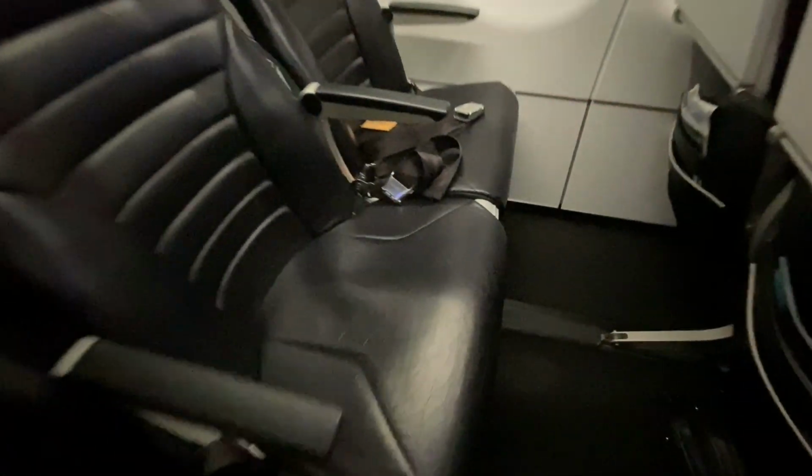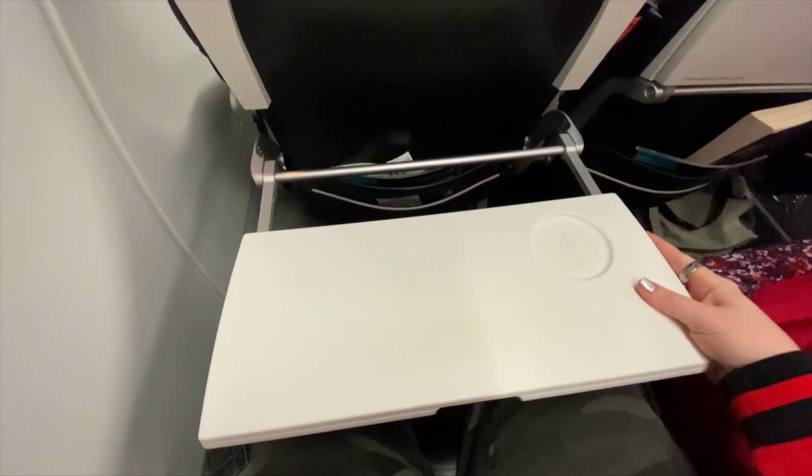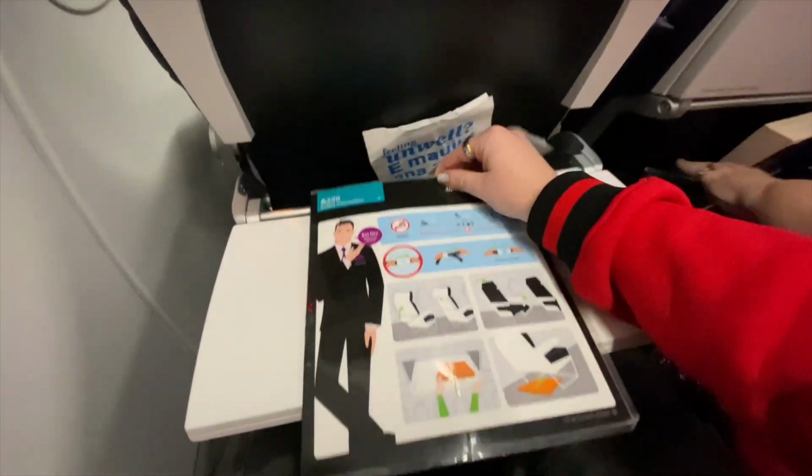Tonight I shall be seated in 4 Alpha, which is a part of the Space Plus area. The Space Plus seat has 34 inches of pitch and 17 inches of width. There is a standard tray table that folds down and extends. In the seat pocket you'll find a safety card and 2 air sickness bags.